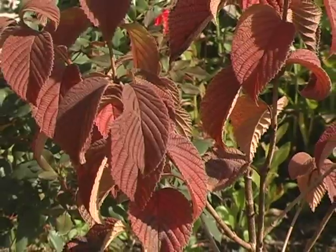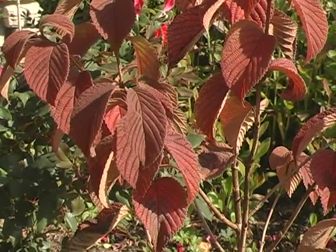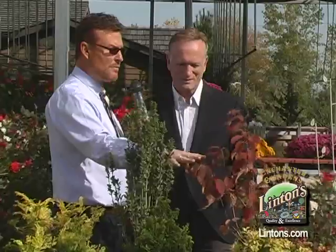Gorgeous burgundy tones here on the leaves. In the springtime, clusters of white flowers. That's how it gets its name. Those clusters of white flowers look like bunches of popcorn. Very, very versatile, adaptable plant. Does well in full sun, does well in dense shade. This one does get larger, so you want to give it plenty of room to grow.